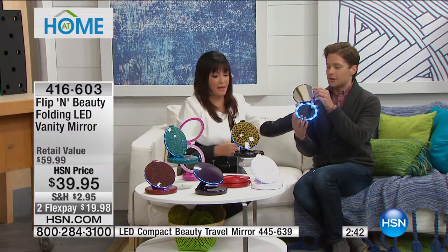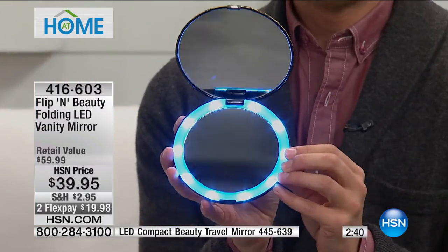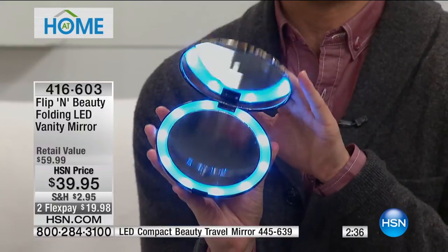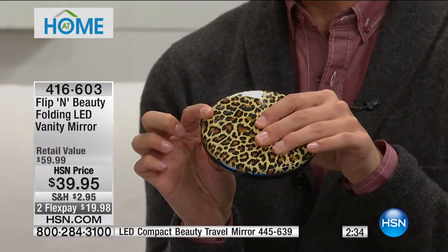So it's last call on this cheetah, by the way, if you want this. If you love the look, you want the large one for yourself, you want the compact as a gift or a travel one, the item number's at the bottom of your screen and it is last call on that. Batteries do come included with this one as well. So we've really grown and expanded this world.